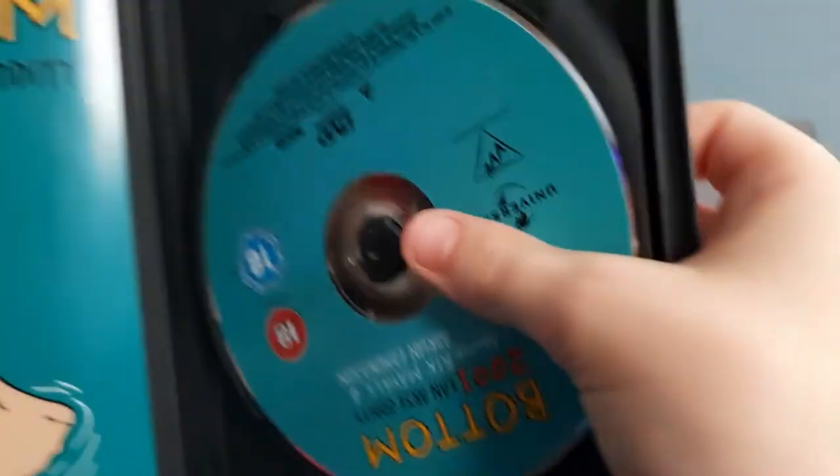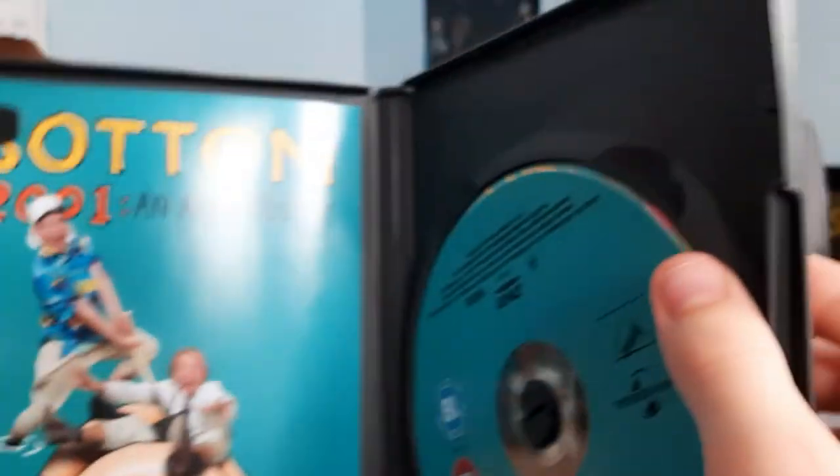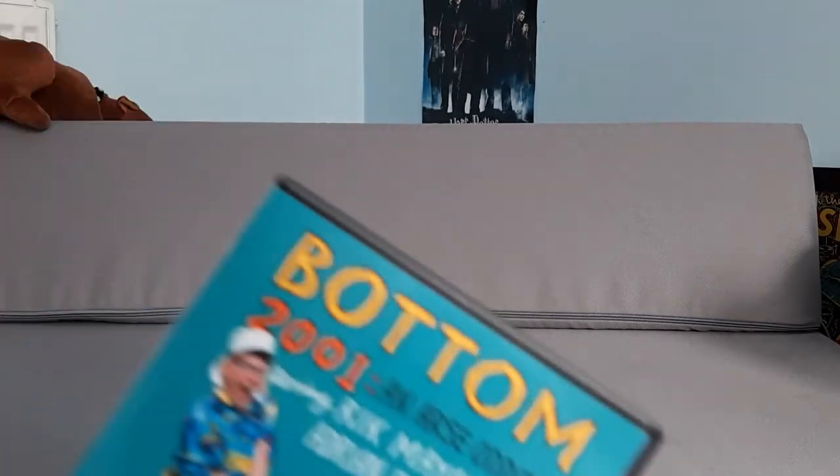And look at the disc. Oh my god, I nearly dropped it. A odd clear part in the middle. You don't see that on too many DVDs. And a little picture. So see, this is much nicer. But the other ones didn't get that.